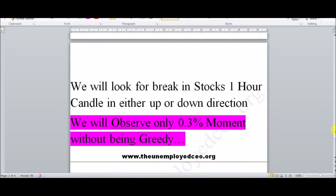So we have to look for a 1 hour candle which is either gapping up or gapping down, and we'll observe only 0.3% of movement, so that we book the profits at 0.3 or 0.5% and get out of the stock without being greedy. We have to take advantage of only 0.3% or 0.5%. Without margin that is 0.3%, but with margin you're making more than 3 to 4.5% on each single trade, that is, you're increasing your portfolio by 3% on a daily basis.